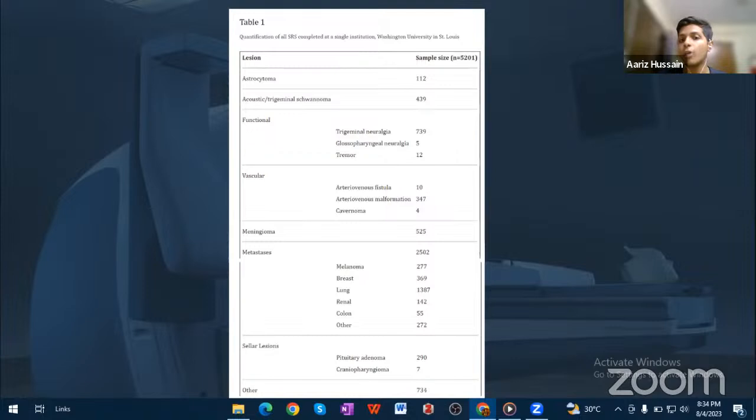For example, in astrocytoma, it is a CNS related tumor. Acoustic or trigeminal schwannomas are nerve related tumors. Then there are trigeminal neuralgia and glossopharyngeal neuralgia. Trigeminal and glossopharyngeal are cranial nerves, so that is also CNS related. Then there can be some vascular conditions, such as arteriovenous fistula or arteriovenous malformation.